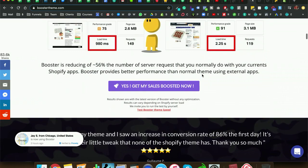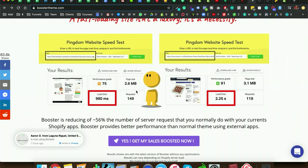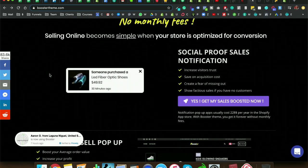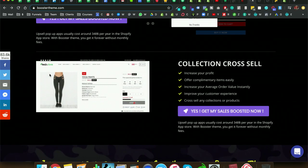There's a specific thing that's really interesting here: they actually ran some website speed tests. They found that the Booster theme loaded a lot faster than even particular product pages on Amazon, and loading fast is the key to increasing your conversion rate. So right off the bat, that's pretty awesome. You can run those tests yourself using their demo stores, which we'll get to in a moment.